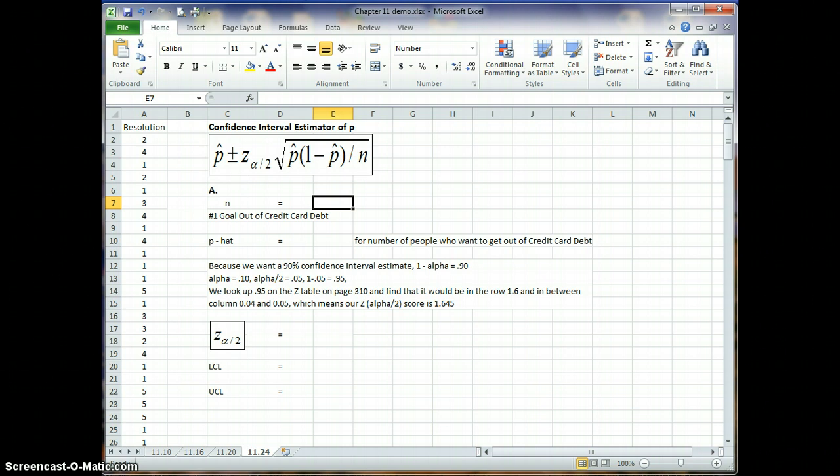So our goal is to estimate with 90% confidence the proportion of people whose household incomes exceed $50,000 and whose top money-related resolution is to get out of credit card debt.